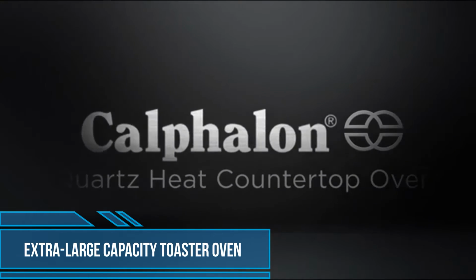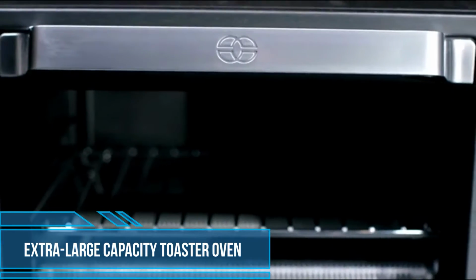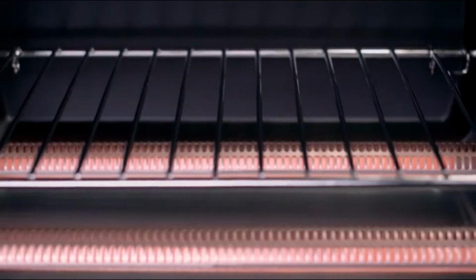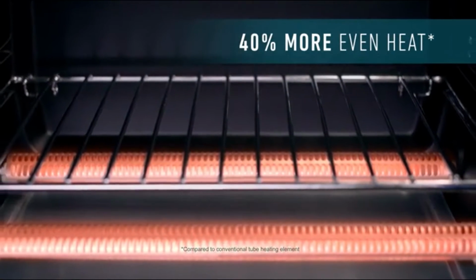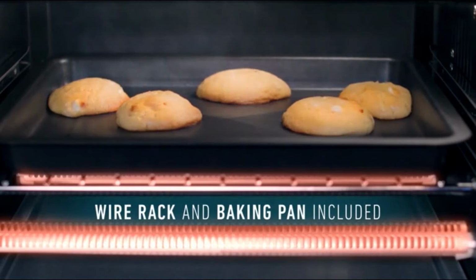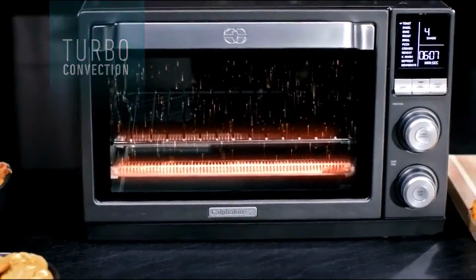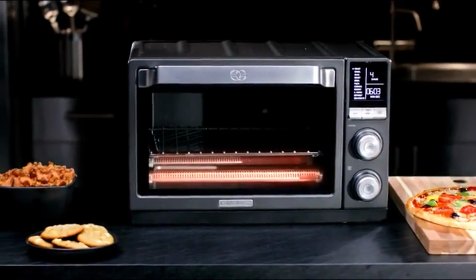Calphalon knows that perfect results begin with precise, even heat. And the new Calphalon Quartz Heat Countertop Oven delivers. With 11 precision cooking functions and even heat technology to carefully regulate temperature and generate 40% more even heat. So no matter what you're making, it will be evenly baked, dehydrated, or crisp. The turbo convection feature circulates air quickly and evenly for perfection in every serving.